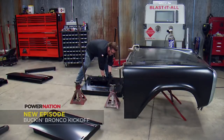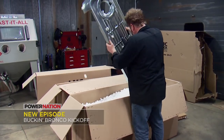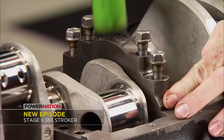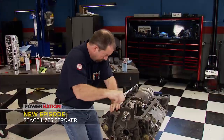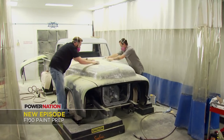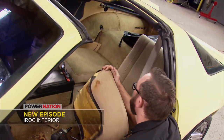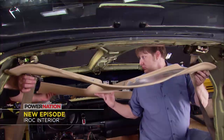That and much more, as here's our all-new lineup from our shops. On Extreme, Ian begins his latest project, Buckin' Bronco. And on Engine Power, it's stage two with a 383 stroker kit. On Truck Tech, the guys get our '55 F100 prepped for paint. And then on Detroit Muscle, we give our IROC an interior on the cheap.